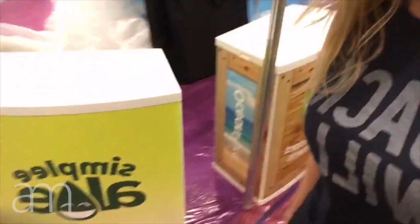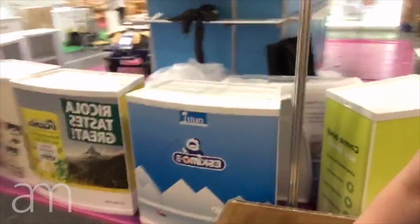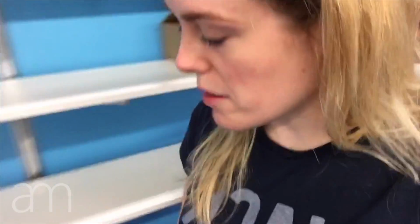You may know some of these brands. We've got Simply Aloe, Together Health, Eskimo, Ricola, Panda Sweets. So I'm looking forward to having some licorice later. We've got all these shelving units here, so that every single supplier, no matter what area they're on, has got the same amount of space to exhibit from. They've got the same shelving space to put their products on and attract people.